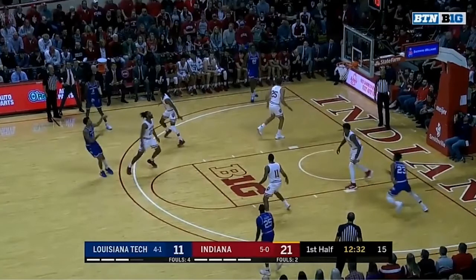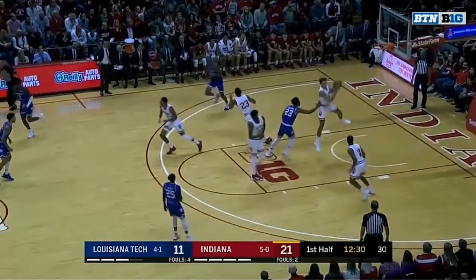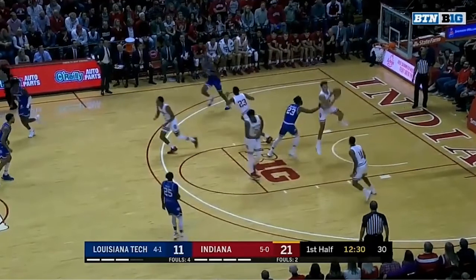And this is just the beauty of IU's transition offense. First of all, you see guys blocking out on the defensive end. Every offense starts with good defense. So now the Hoosiers are off and running. You see Race Thompson's got the rebound. You see Devontae Green looking for a deep outlet. You see other guys taking off to the races and running their lanes.